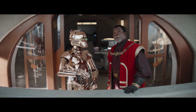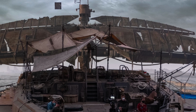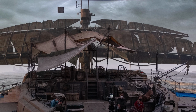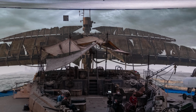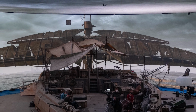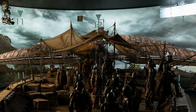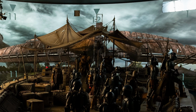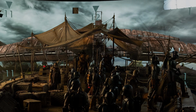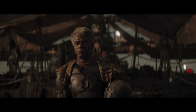Like when we were just looking at the volume that we had up, where we had the landscape set. If you notice, part of those boat awnings or boat sails are fabric, they're practical, and the rest of them are digital. So there was a fine line of making sure that our colors match, our aging matches, so that line is as seamless as it could be.